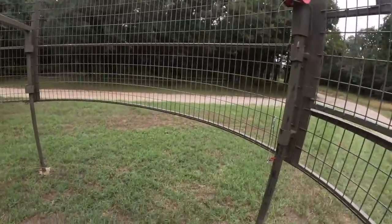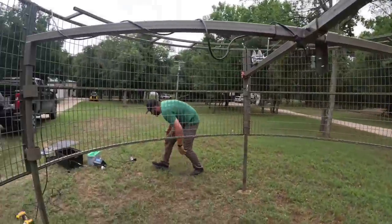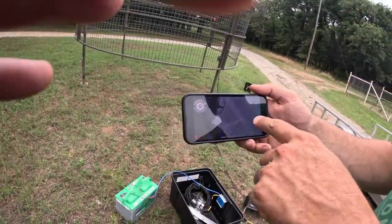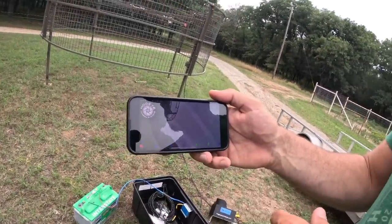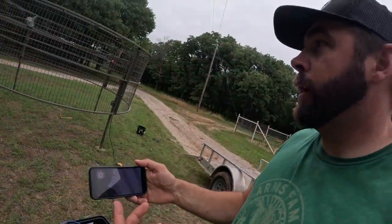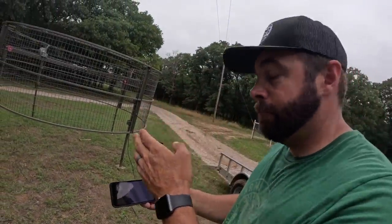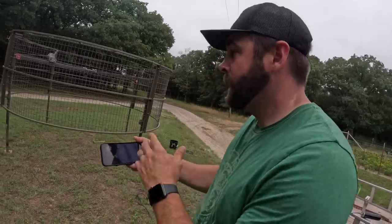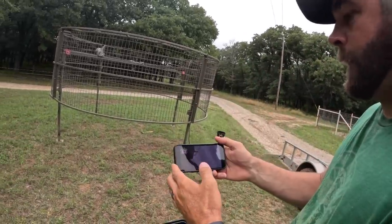You want me to pull these pins? Are you going to drop it? Oh, not yet. I'm going to see if this camera is even on. It takes a minute to connect, and you just sit here and watch your pigs. And when you get ready to drop your trap, we pulled the safety pins. Something you'll forget to do. You'll forget to pull the safety pins. But safety pins are out. Everything's clear of the trap right now.